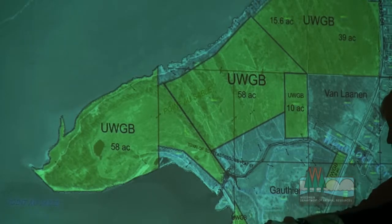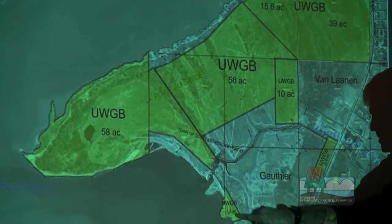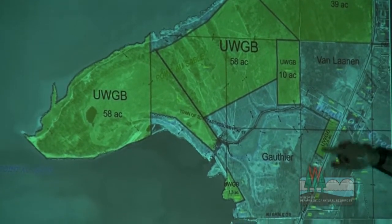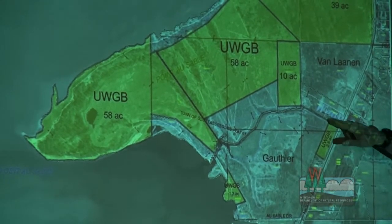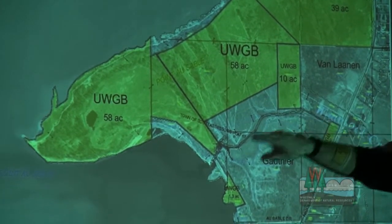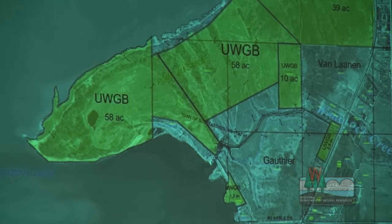And then we acquired another little piece that gives us a parking area through a gated road here. And then we also acquired a piece along the road, which gives us access to Weequahic Creek, which runs out into the property. And that's where we are today. That mosaic of properties is what's now officially designated as the Point Au Sable Nature Preserve, consisting of almost 200 acres.